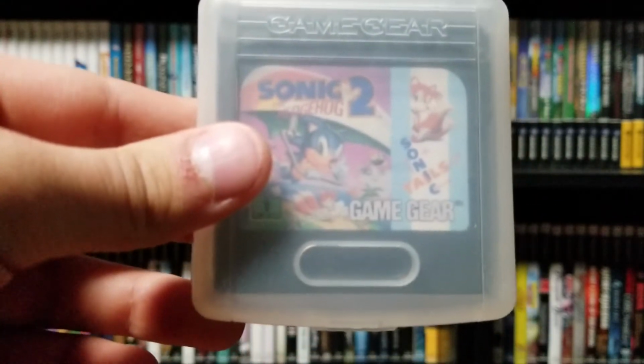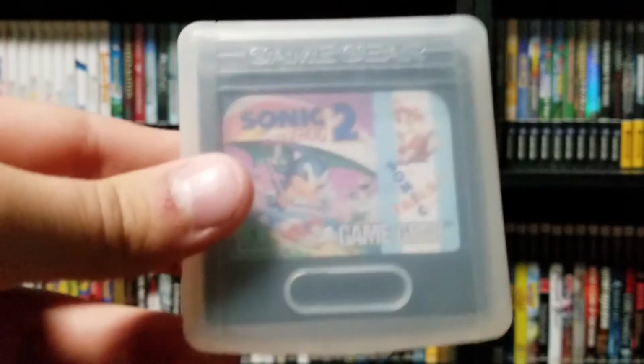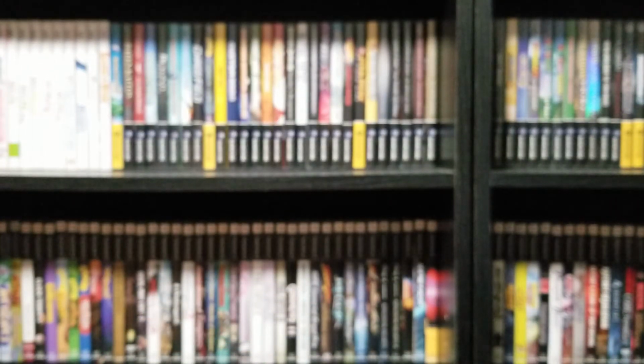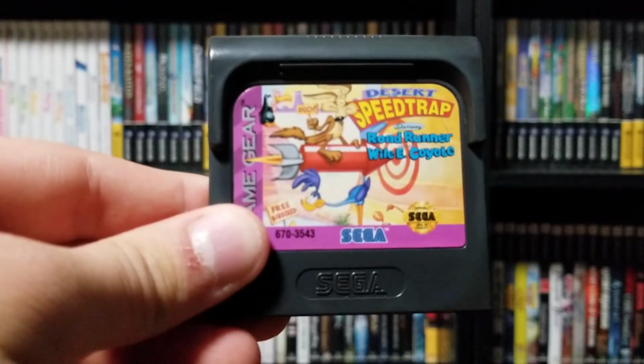I think I've mentioned it every time I pick up this game, which is kind of common. I pick it up a lot for some reason. I hate Sonic 2 on Game Gear. It's so bad. The screen's too small and you just end up running into everything. And then the last game here, not in a case, Desert Speed Trap, starring Roadrunner and Wile E. Coyote.